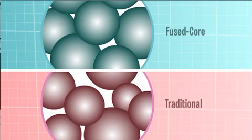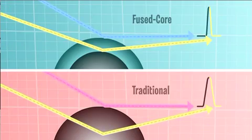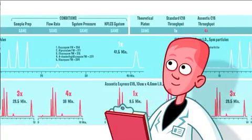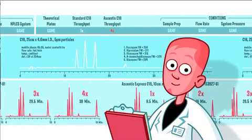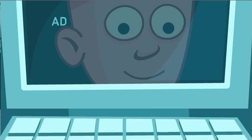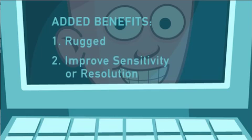Nick learns that fused core particles form a more consistent packed bed within the column, providing a consistent path length and sharp peaks. He also learns that the short diffusion path of the fused core particle further sharpens peaks. All of these add up to a fast HPLC column that can be used on standard HPLC systems. Nick learns of some added benefits of fused core technology columns. They are rugged and can improve sensitivity or resolution.